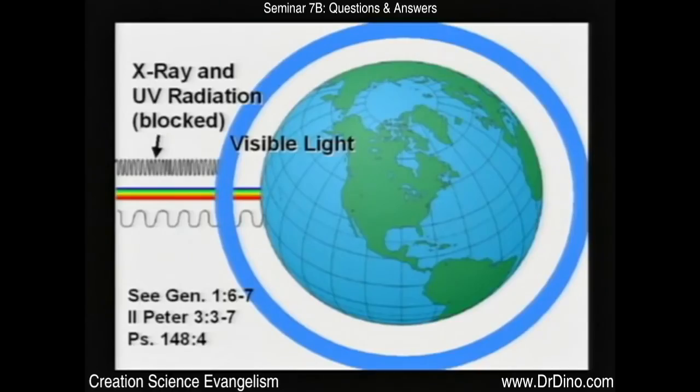If the Earth had a canopy of water above the atmosphere, or a canopy of ice, as we cover in Seminar 2, that would have blocked out a lot of radiation from the sun, which would have prevented most of the carbon-14 from even forming. So animals that lived before the flood would have lived in a world with much less carbon-14 to begin with, maybe none, but certainly less.